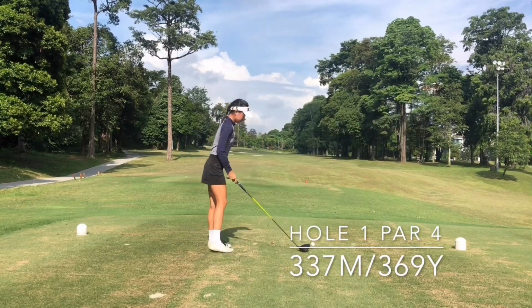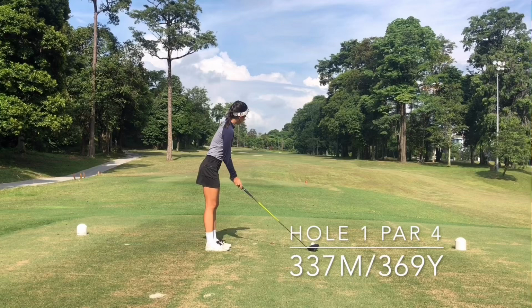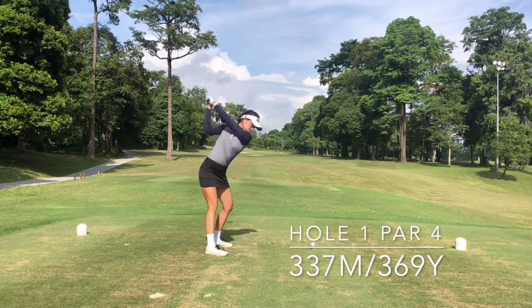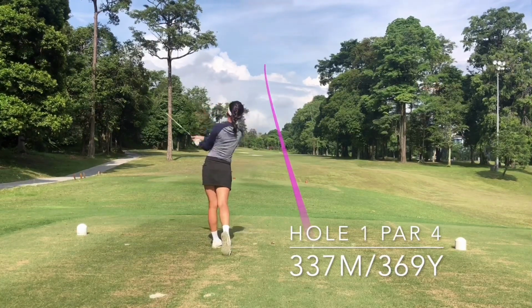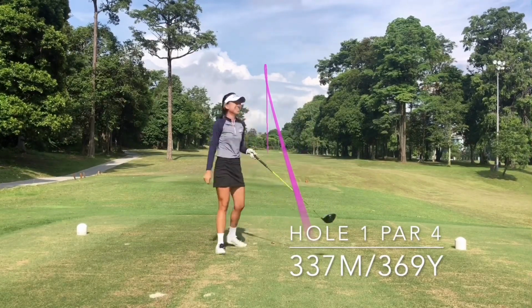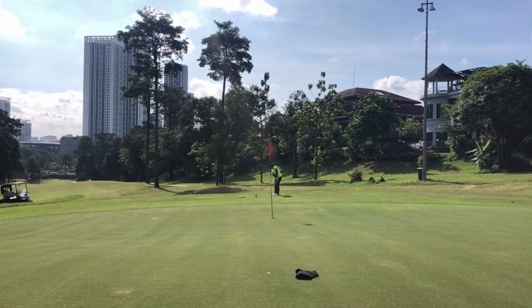Right here we have a par 4. It's pretty straightforward, but there are big trees on the right side and bunkers on the left, so you do want to hit a good tee shot over here. Wow, look at that. Baby fade. I definitely thought you guys deserved to listen to that commentary after the tee shot. It was a great tee shot, I was happy with that.